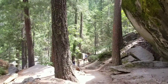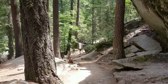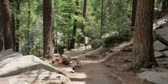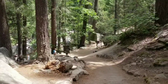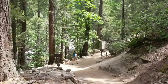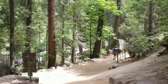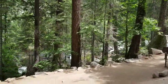After what seemed like about 1 million switchbacks, we are finally intersecting with the Mist Trail, which means we are almost to the footbridge below Vernal Falls. This looks like the Mist Trail. There's the Merced behind it, cascading down these rocks, making its way to the valley. I'm going to turn the corner to the left here, follow the river down to the footbridge, and we're all going to take a little bit of a break.